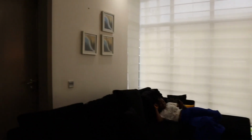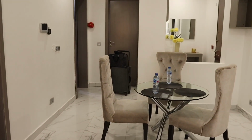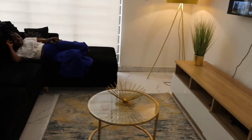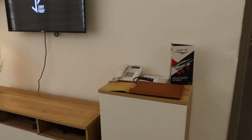Okay, so this is what the sitting room looks like. I don't know why my camera is really dark, but we have this dining section over here as well, which is really nice. This is the dining section, and we have this frame. We have this center table and this really cute decor on it. And the console, it's just really nice in general. I like the aesthetic and the vibe it's giving.